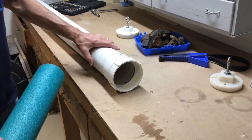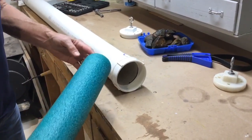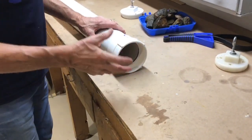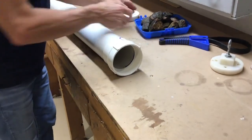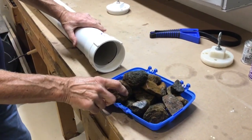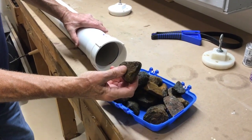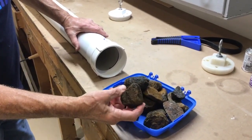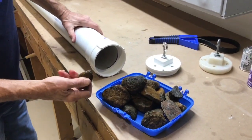Okay, now it's time to put the contents inside the markers. First, I put a length of pool noodle in. That's just safety in case the thing does fill up with water. It will always float. Then I put inside 5 or 6 pounds of rocks. Try to get roundish rocks. You could always buy bags of river rock at the hardware store. These are just ones I picked up on the shore. But you want round ones so that they don't end up blocking the holes in the lid.